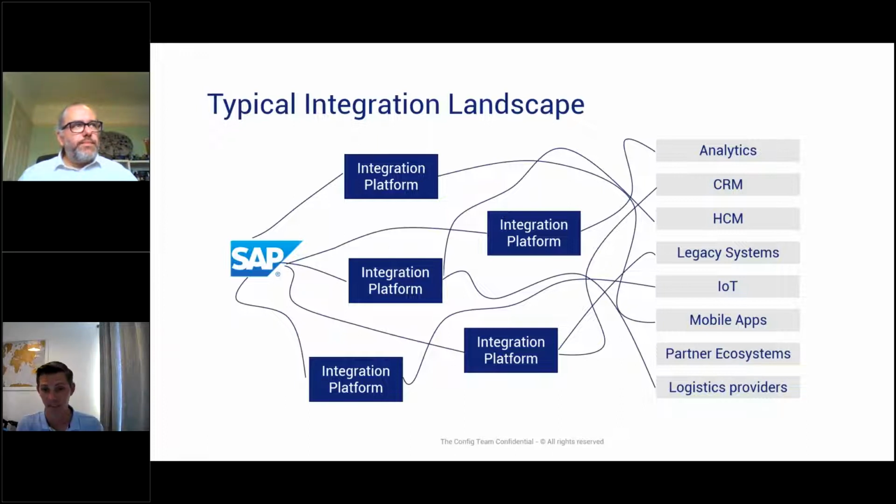We've got SAP on the left, we've got integration platforms, and then we've got a whole host of different types of applications that can be interfaced into SAP. And this can be really complex, it can be really messy. There are all these different messages coming in and out of SAP all over the place. Just to give you some examples, this could be analytic platforms, CRM, IoT, logistics providers, MES systems, and all these require interfaces that have messages interacting with SAP. And that can have a significant consequence if these messages fail.